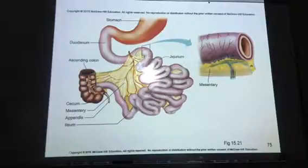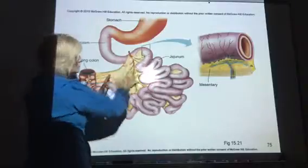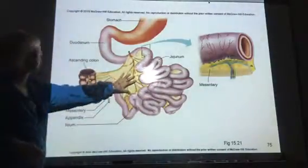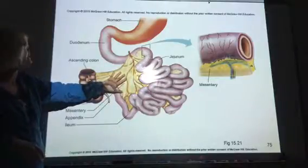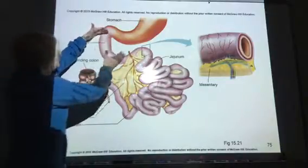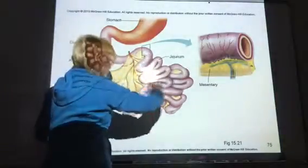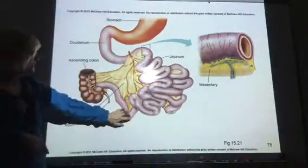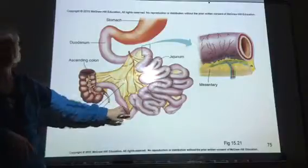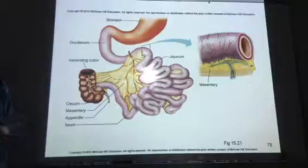So if I look at this, mesentery is connected to and goes throughout the small intestine. Here's all your blood vessels that are located in it. Duodenum, short, pretty straight, fixed portion. Jejunum then is a very large part, a lot of your mobile part. Ileum is going to be towards the bottom of your small intestine. And then we'll get to your large intestine, which we'll talk about next time.